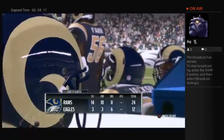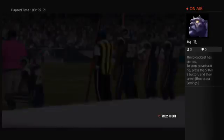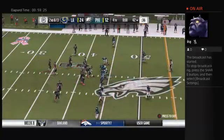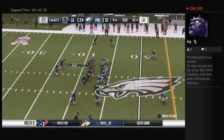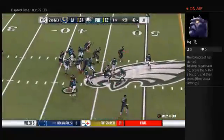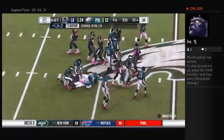And welcome back. We are in the city of brotherly love, Philadelphia. It's the Rams out in front here. They've got control of the football as well as we get set for the 4th quarter. Again with Jackson. And not much there at all. Maybe a yard up to the 43.